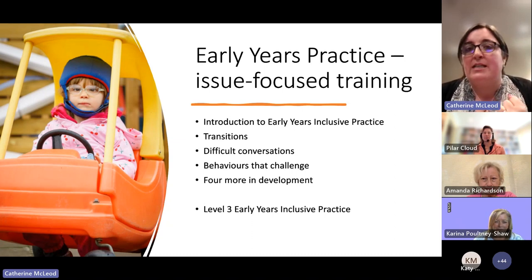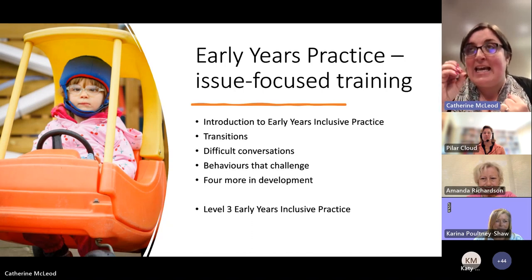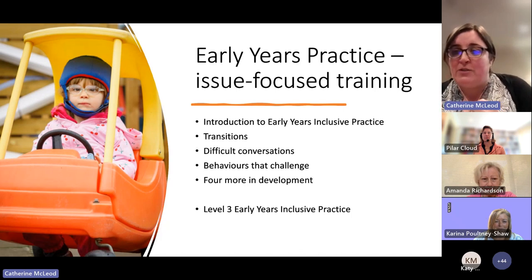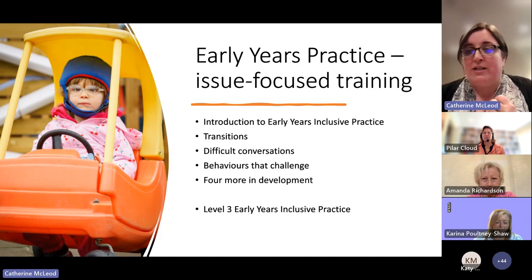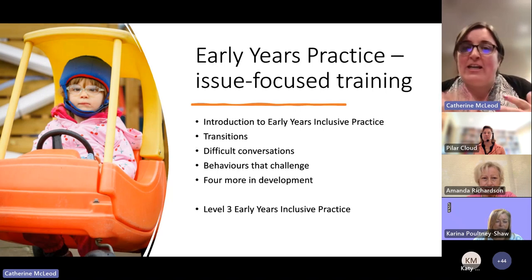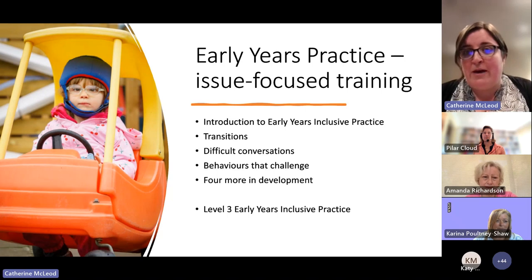Big note for this one is the biggest learning from learners was actually that it is about really supporting families. Everyone thought they supported families really well and informed them about what transition means, but actually they felt that once they did the training, they realized there was much more they could do for families.